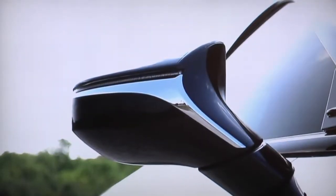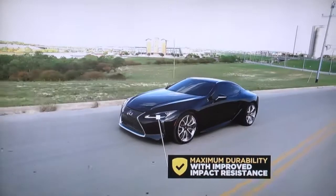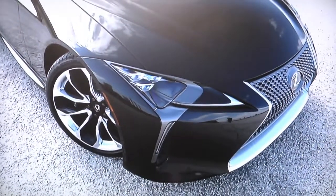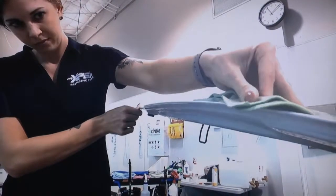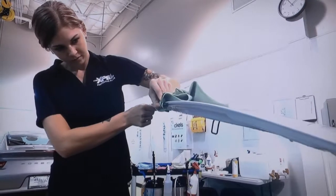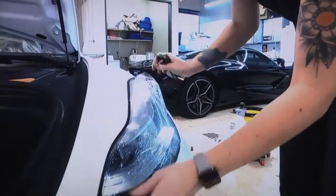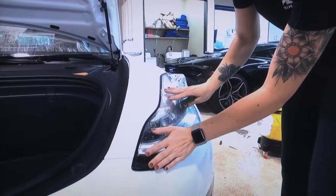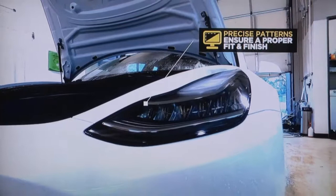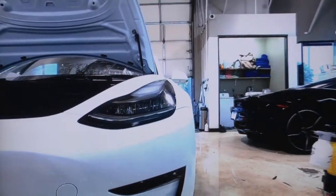Beyond aesthetics, Expel Ultimate Plus offers improved impact protection for enhanced durability. Expel Ultimate Plus also features a new, unique edge seal technology, helping maintain maximum adhesion to painted surfaces while preventing your paint from being exposed to the elements. Combined with the ease and accessibility of the Design Access program, Expel Ultimate Plus can be utilized with any pattern in our system to create a pre-cut kit for the most precise installation possible.